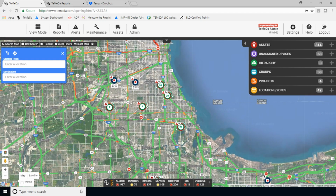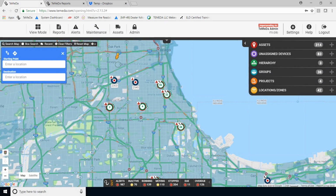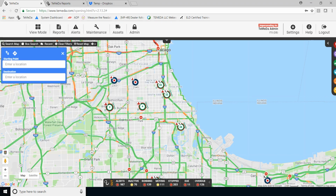The map provides an overview of all your assets built on the familiar Google Maps. We integrate core functionality including navigation, satellite view, traffic overlays, and street views that will help you easily focus on the areas of interest.